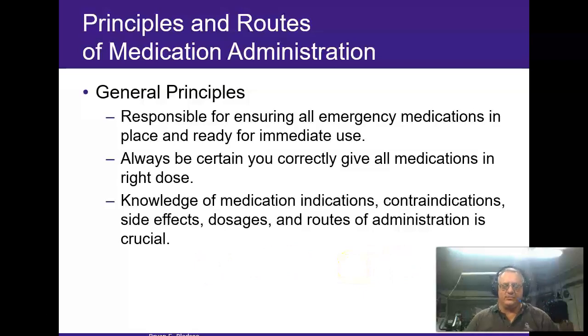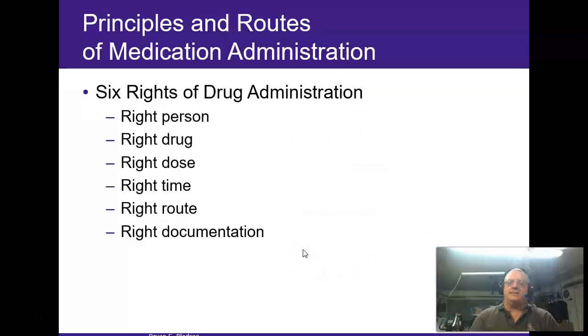I think the one that we use a lot is albuterol. Albuterol, we don't give it IV, okay? We nebulize it, we let them inhale it into their lungs. So we have to know what way we get it into the body.